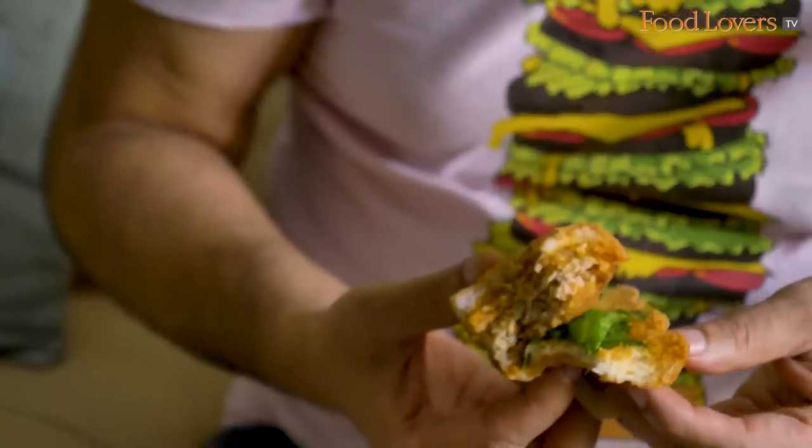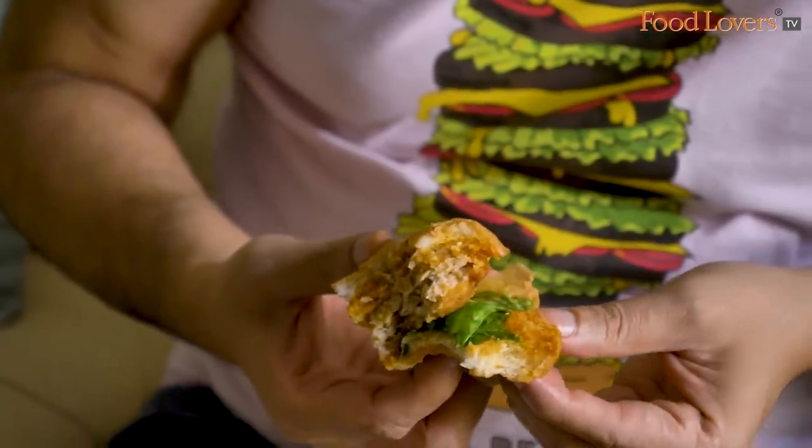So typically when you do a burger, the burger is slathered with some butter, and I think here along with the butter, there's also some peri peri masala that's gone into the bun. So you're tasting a bit of that spicy warmth, very light, very mild, I must say, not just in that patty but also in the bun.